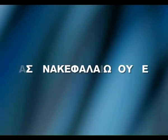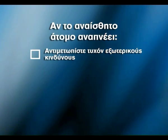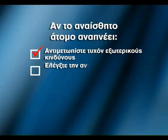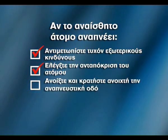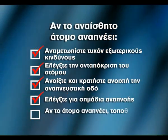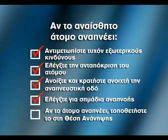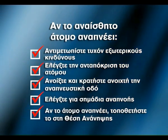Let's review. For an unconscious casualty who is breathing, deal with any danger, check the casualty's response, establish and maintain an open airway, check for breathing. If the casualty is breathing, place them into the recovery position.